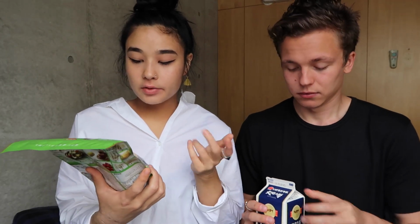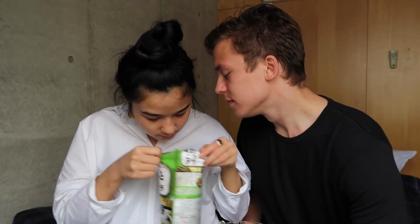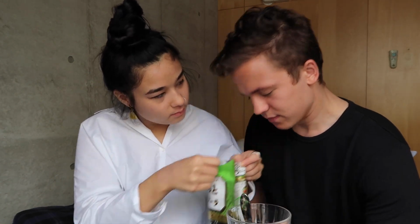So good. So, this one's exciting. Although I can't read any of the writing, I assume it's like a granola. So it's a matcha granola. Yeah. That's pretty good. It's going on the floor.